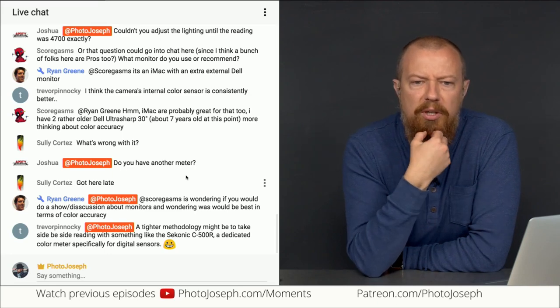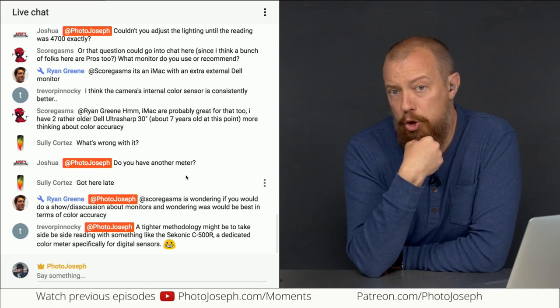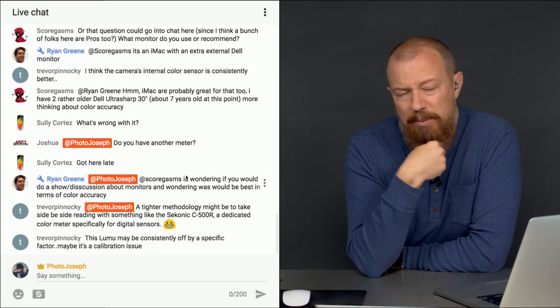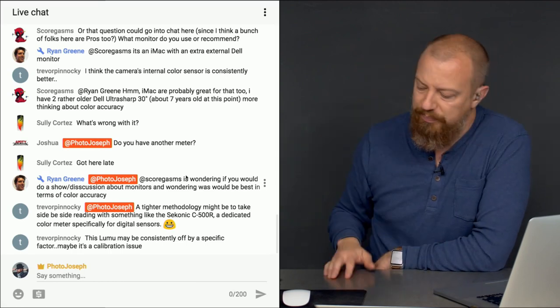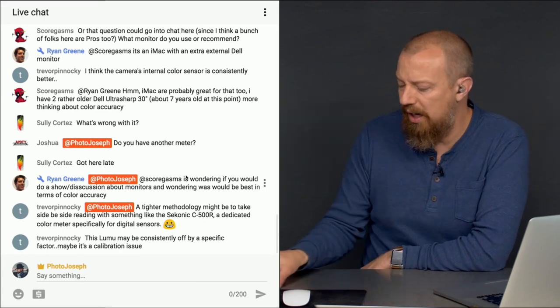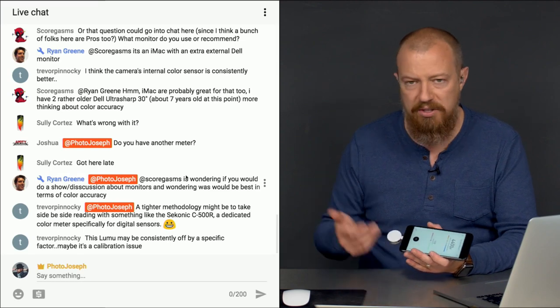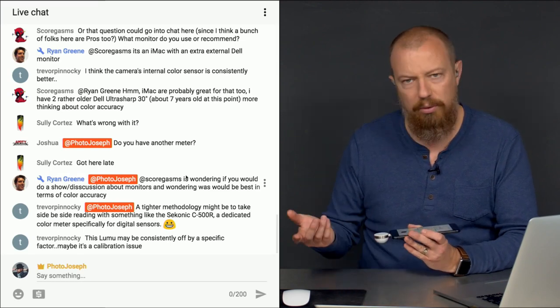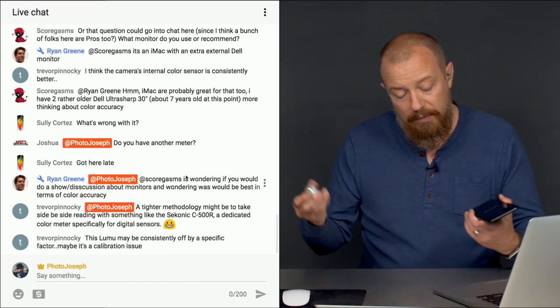Trevor says a tighter methodology would be to take side-by-side readings with something like a Sekonic C-500R, a dedicated color meter specifically for digital sensors. Yes, true, but I'm not that smart. And I don't have one of those, and I could request one, but it's like a $1,000 meter, right? I'm just so not interested in that. That's why I got this. It's not something that's critical to my workflow, but it was really nice to have. And for the price, it was a really cool little thing to throw in my kit. I love that it's so tiny. But if it's not working, it's not working.